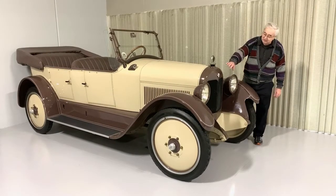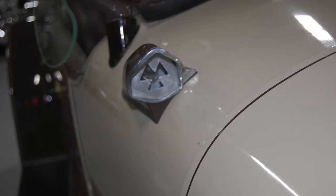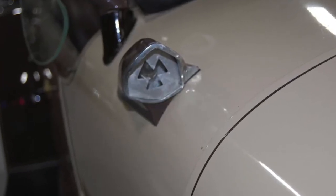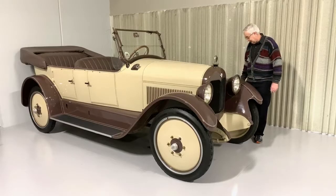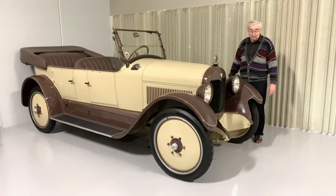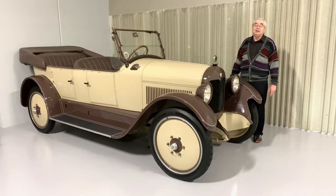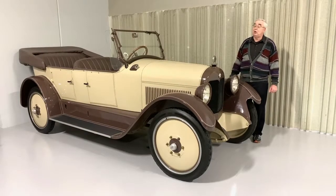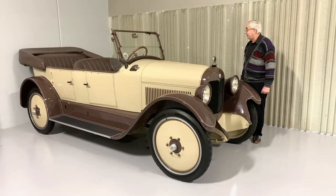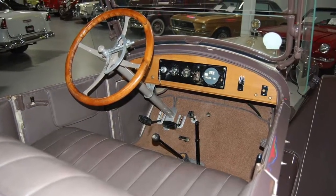It has the correct Elgin emblem on the radiator, and it's even got the Elgin lights mounted up on the cowl, with a design right in it. It has all the correct hubcaps, the steel dish wheels, of course, which were very common for those vehicles back in this time frame because these things had to go on roads that were not very good. It's got a very nice interior that's done the way the car would have come in 1920.